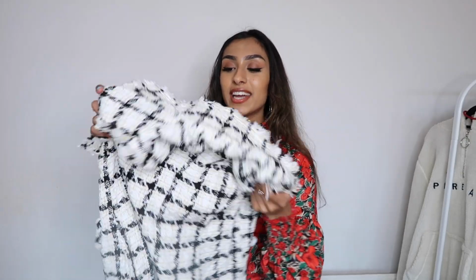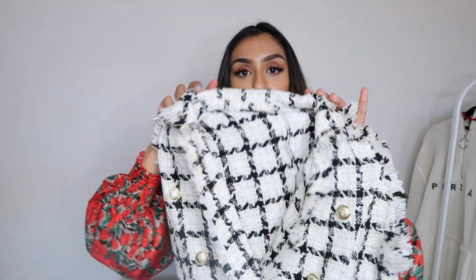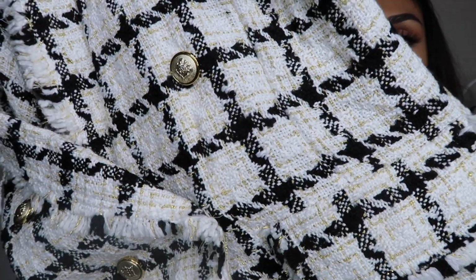So the next thing I'm gonna try on is this. Love anything with tweed in it. It just gives me Blair Waldorf vibes. But the thing is, tweed is so expensive. But on Shein side, the tweed things were really inexpensive. So I was thinking some scratchy material was about to show up. But this is so soft and it looks such good quality as well. It's just a waistcoat. I don't own anything like this, so I was really excited. They had it in black as well. But it's just white and black, and then it has this gold silver detail running through, and then these buttons. These buttons look a bit cheap, but it's fine.